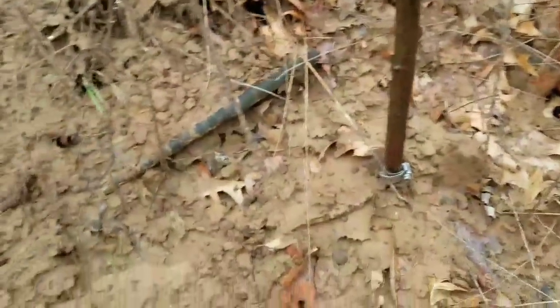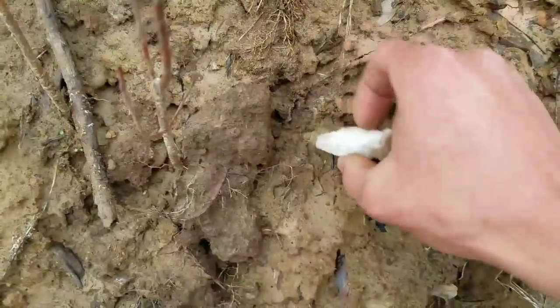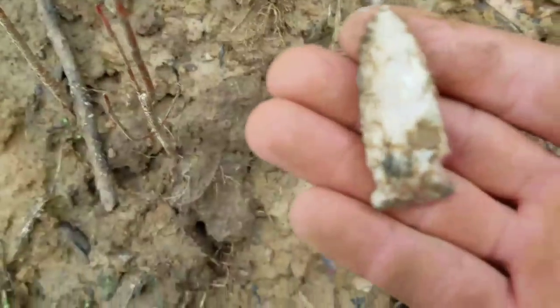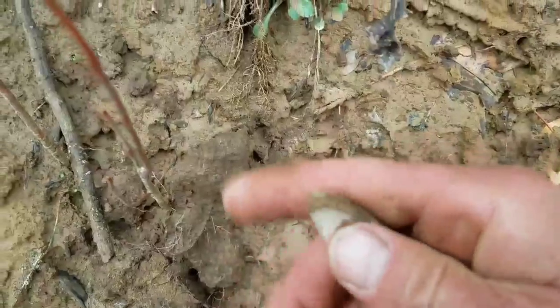I'm still going in this creek. Haven't found anything real good since that last one with the chunk out of it. But I'm looking along this bank right now and just came up on that. I hope the tip is there. Oh yeah, buddy. Heck yeah. I'll take that.